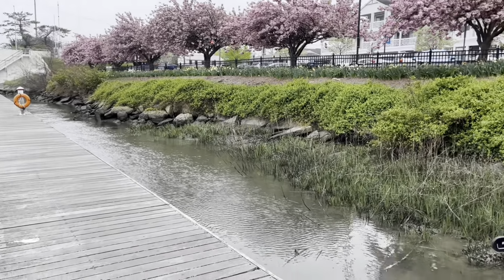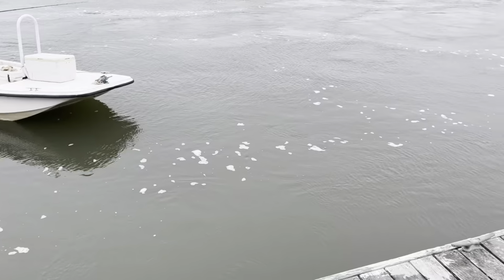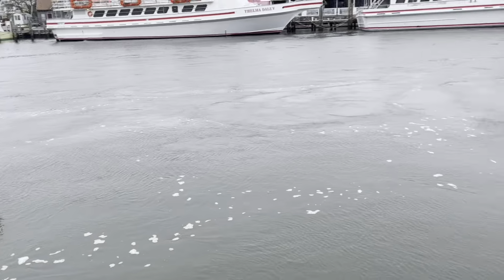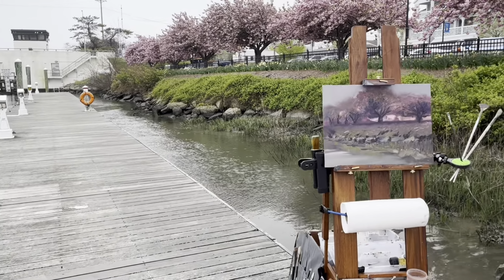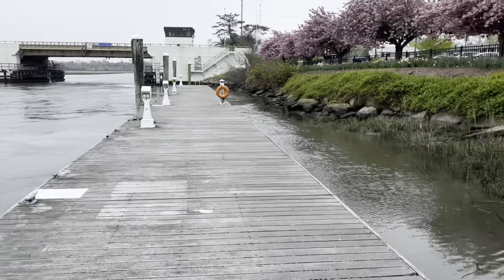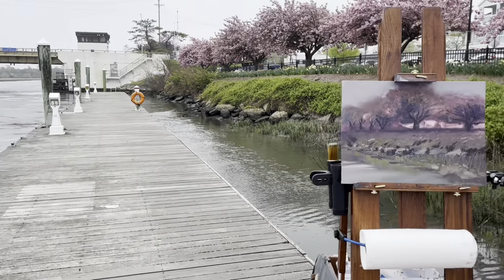Yeah, I'm trying to capture some of this. It's kind of a gloomy day though, with the fog. And I mean, I like it like this. So we'll see how it goes. I don't know. Not feeling too good about it though. So just gotta keep at it. Yeah, it's windy. It's killing me. Oh man, it's just blowing me away. Okay, I better wrap this up.